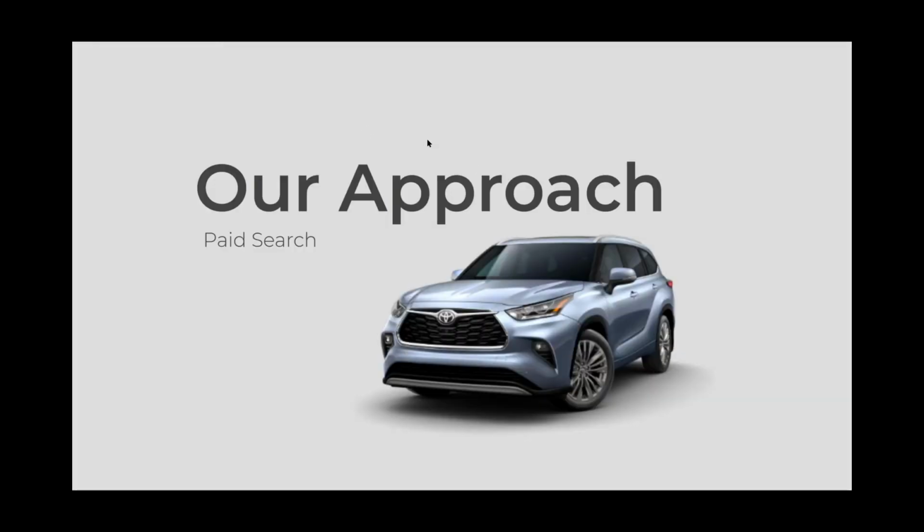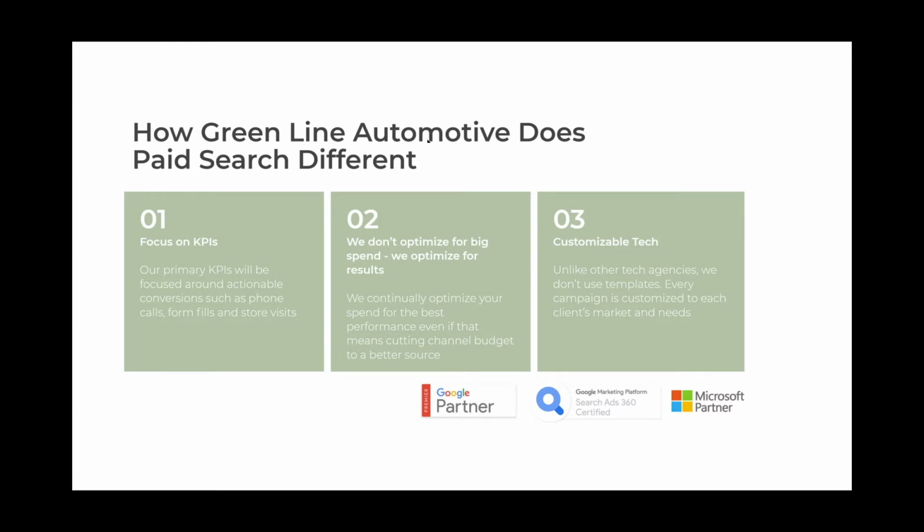So getting into paid search, how do we approach paid search differently, other than just agencies? When we look at paid search, we focus on the KPIs, whether that's digital retailing, a phone call, form fills, or store visits. We do not optimize for big spends. We optimize just for those results. While we might monitor something like VDPs and VLAs, vehicle listing ads are a great tool to drive VDPs, we're really focused on getting you phone calls and form leads to drive sales. All of that is paired with our customizable tech.